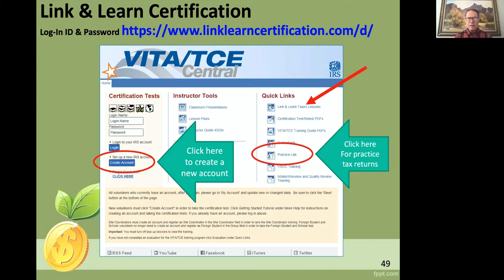And on the left-hand side, you have the certification test. Log in with your name and password, log into your IRS account, or set up a new IRS account. That's where we're going to do one set of things. But on the right-hand side, you have Link and Learn tax lessons at the top of those quick links. Everything in the 4491 publication, the book version, is all found in the Link and Learn tax lessons. You can click on that link and do the stuff online. It takes time and there's a lot of things to navigate through, but it's all there.